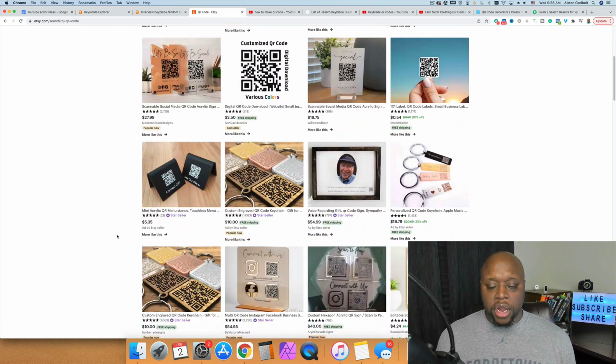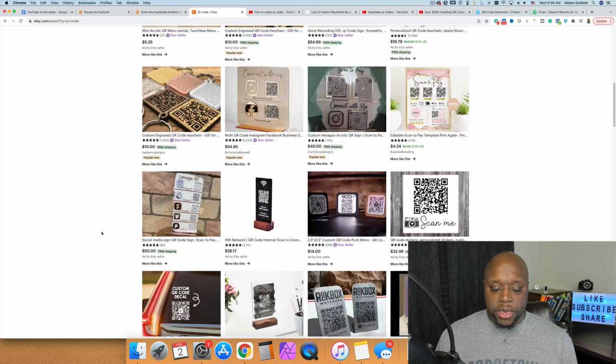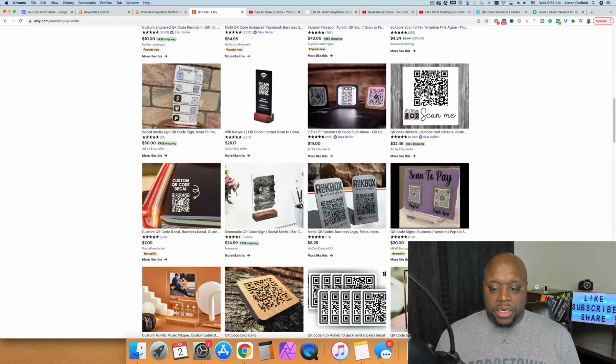Now, think about it. Your target audience can be anybody from a landscape company to a restaurant, big businesses, small businesses, and you can put them on just about anything. Look at this. This QR code is on a keychain. So basically what they're doing is engraving QR codes on keychains and then sending them out. That could be a really cool thing to do if you have some sort of engraver. But if you take a look at this, there's all sorts of opportunity.